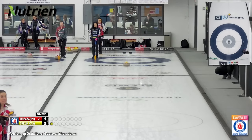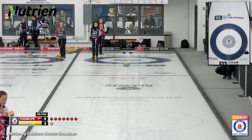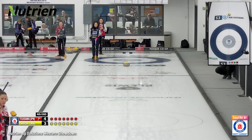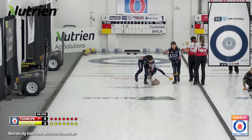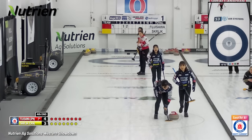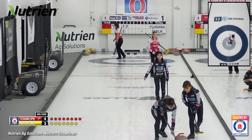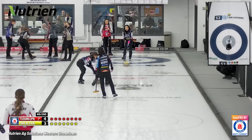Here we are. One of these days, I'm going to get my rocks preset before we cut back from commercial. But the hammer is correct. It is Fujisawa with hammer, 1 point up. Looks like we've got a center guard in play from Team Skrlik. A really good center guard, right? Tight to the house. Directly on the center line. Can't tick that thing.